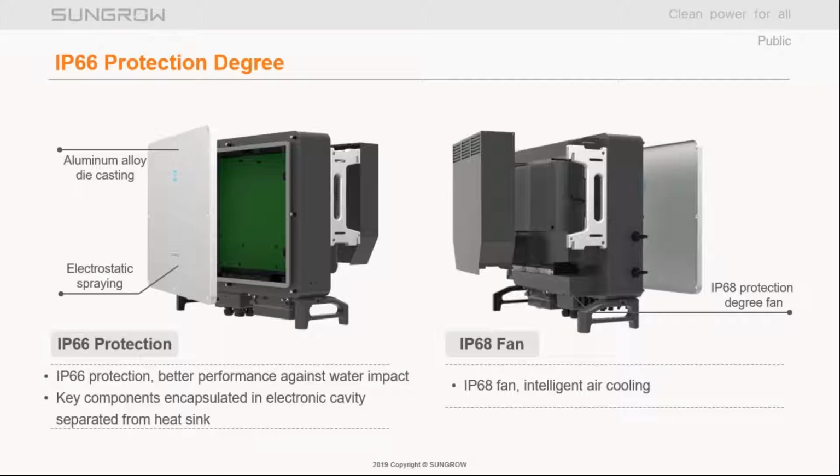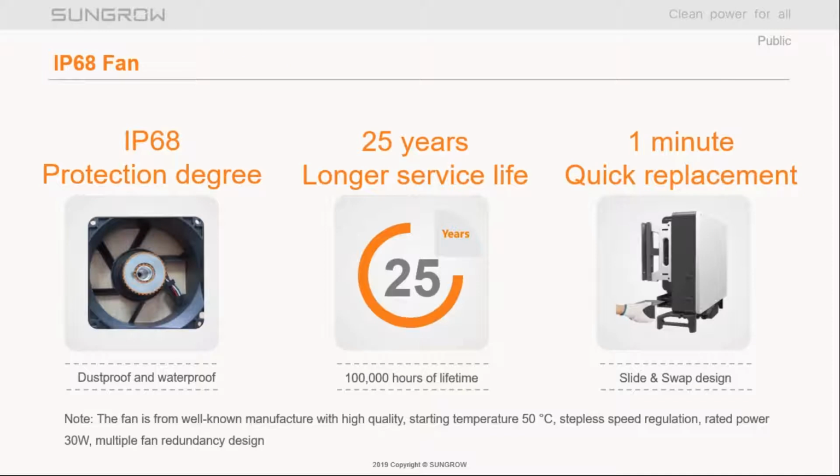A bit on the IP65 protections. As you know, most of the inverters from Sungrow, especially the string ones, are IP66. If you compare the fan, it is IP68, which is mounted outside of the inverter. Again, why IP68? Because the dustproofing can ensure the operation life of the fan is up to 25 years, and it is very easy to change as well in case of any issue.